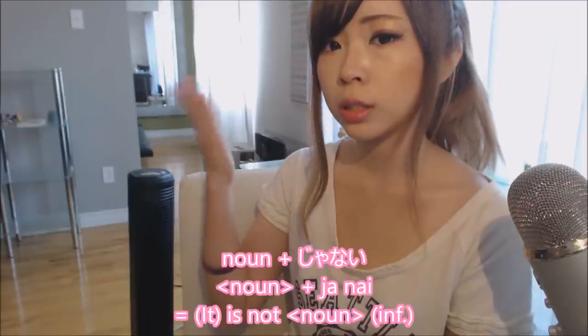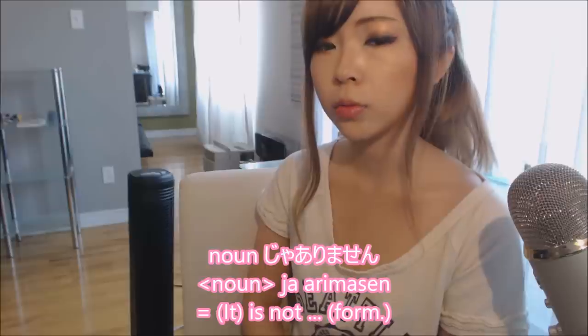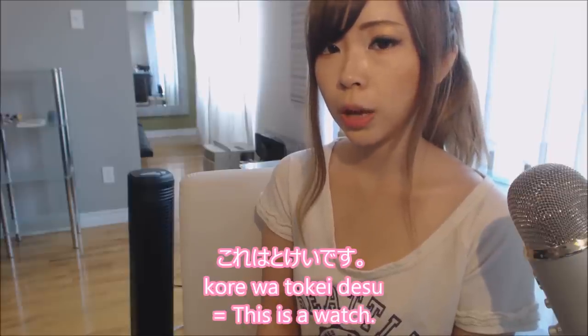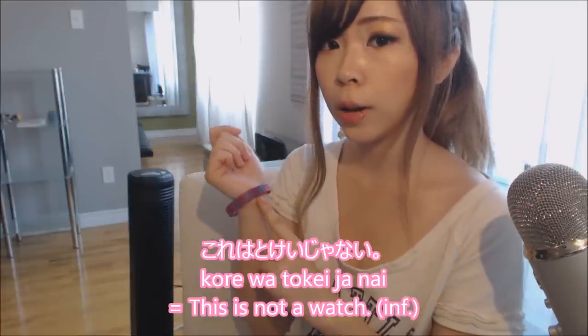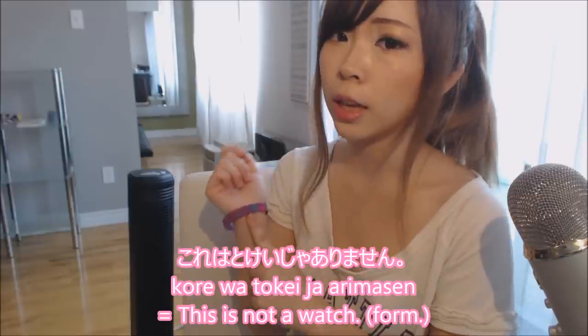In the previous episode, we learned how to negate a noun. Do you remember how? For informal speech, you put じゃない after the noun. But for formal speech, you put じゃありません after the noun. For example, do you remember how to say watch? It's 時計. How do you say this is a watch? これは時計です. What about this is not a watch? これは時計じゃない. Informally, これは時計じゃありません.